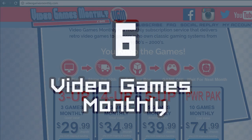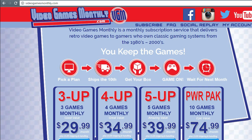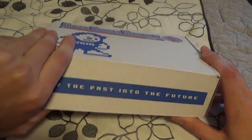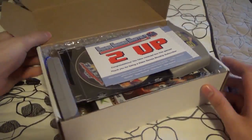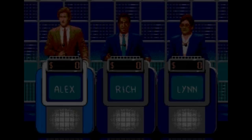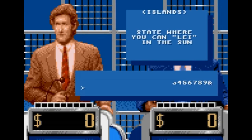Starting at $30 a month, you enter the classic gaming systems you own and the games you have for them. And they'll send you 3 random classic games for those systems. It's at the bottom of the list though because you're gonna get stuff like Jeopardy for the Genesis or Family Feud for the Game Boy Advance.